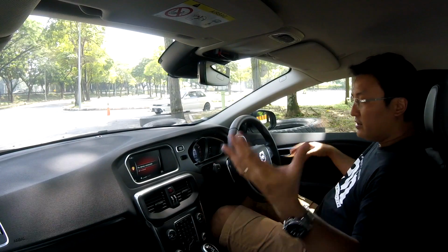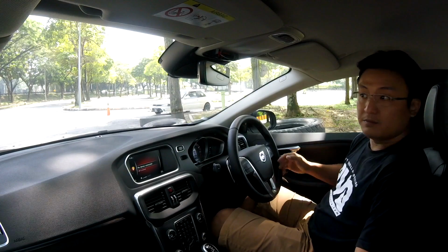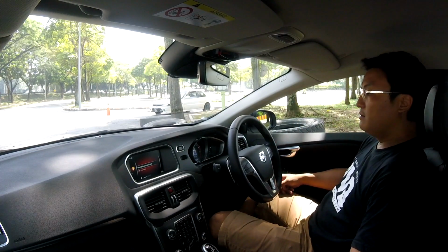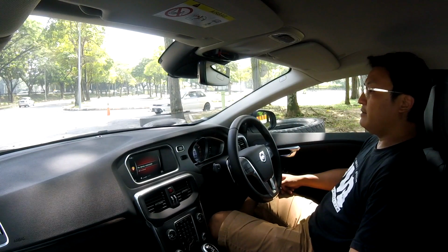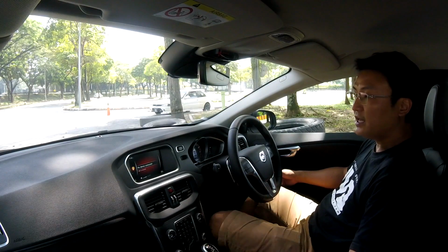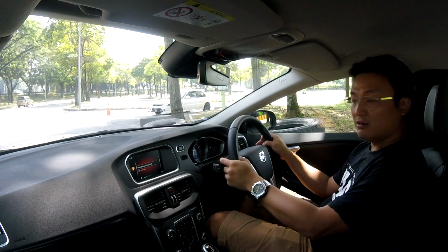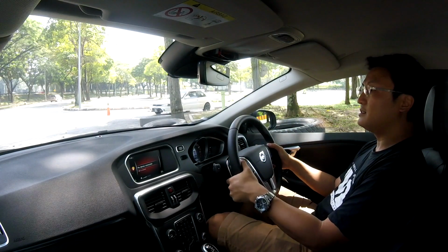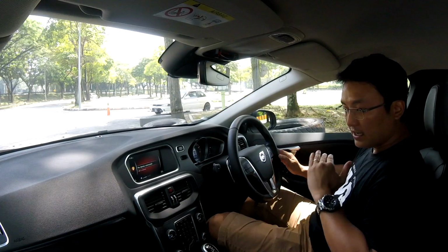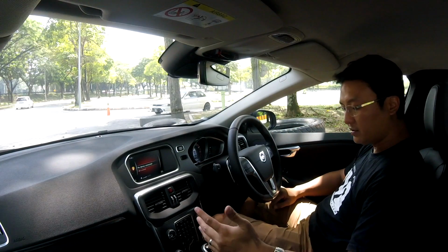And what do you get? A nice small hatchback that is safe, comfortable, sporty looking, very powerful, and very unassuming. It's not like you're driving a Mercedes A45 with all the body kits out there. It's not something like that. It is a fast car. It's a sleeper, and it can drive normally, comfortably.